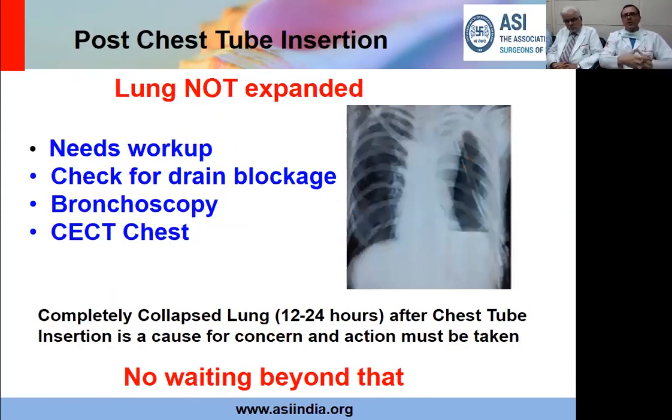Now, after you have put a chest tube, you have to auscultate and see that there is improved air entry. You do a chest x-ray and you see that the lung is expanded. But sometimes you do a chest x-ray and you find that the lung is not expanding. Now, this cannot be left like that. You put a chest tube, the lung does not expand. It needs further workup.